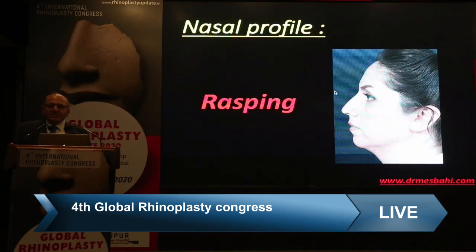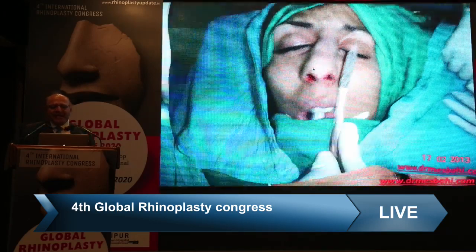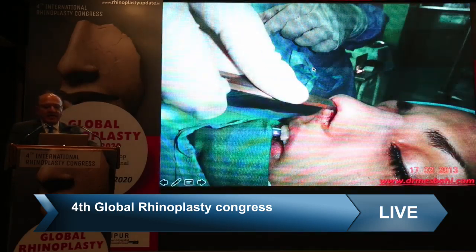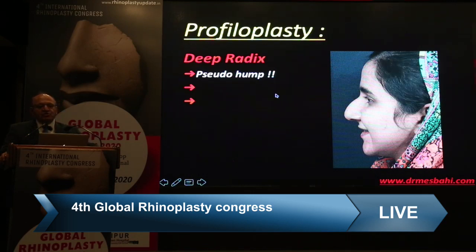And then with the use of the different types of rasp, I will create a nice and smoother border of any irregularity in the bony area. You can see here.